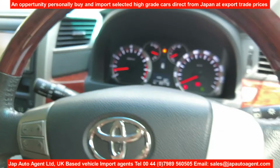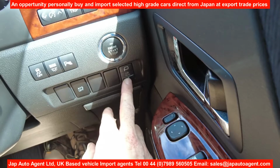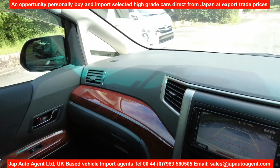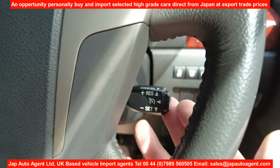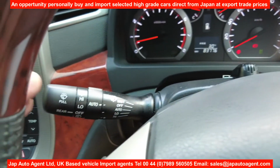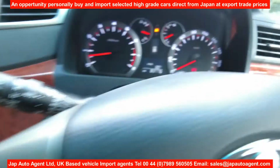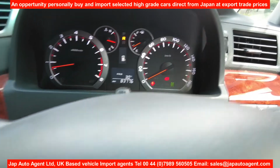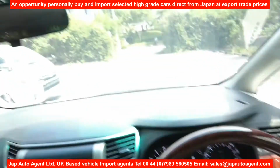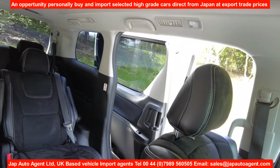So this is, I think around the end of 2009 they made a few little adjustments. So you've got the side mirror buttons up there rather than on the door. You've got cruise control. You've got auto headlights and auto front wipers. We've got the four-wheel drive button there. You can also turn the rear power doors off, obviously lock the windows, and we can open up the back power doors there, also from the key.